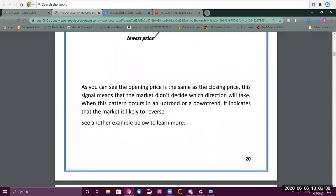As you can see, the opening price is the same as the closing price. This signal means that the market didn't decide which direction to take. When this pattern occurs in an uptrend or downtrend, it indicates that the market is likely to reverse.